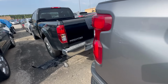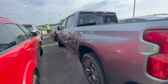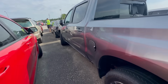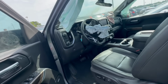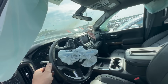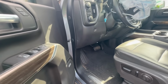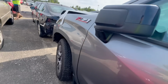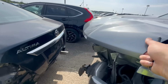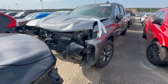Yeah, so, I mean, definitely anything can be fixed, but let's see if anything over here is broken. The dash is intact, all that stuff's intact. Maybe we can open the hood. Highly doubt it. Yeah, so that's kind of crazy. They must have hit something really hard.